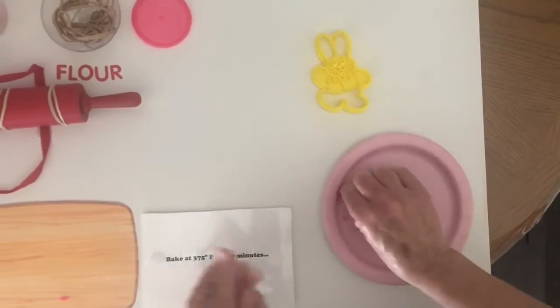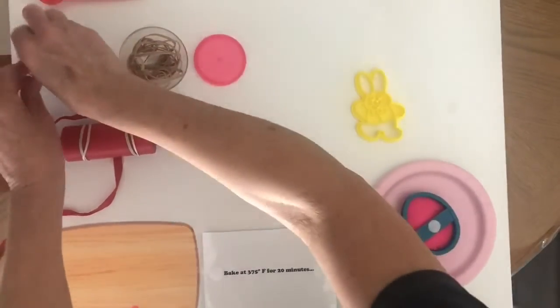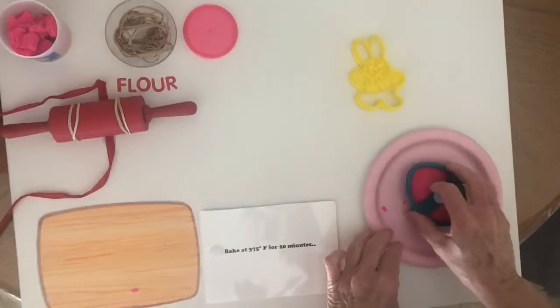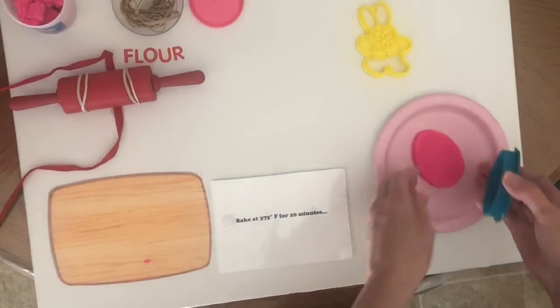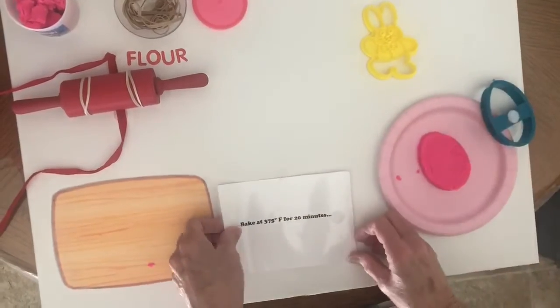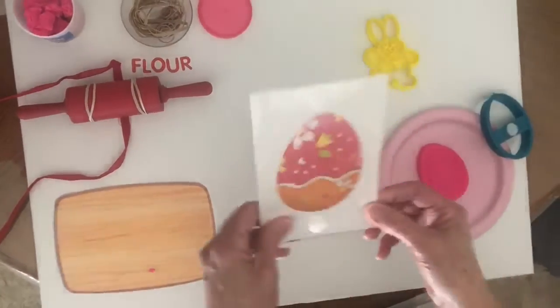You can see in the kit, she's starting to wrap everything up and put her extra dough away. Then she has an Easter cookie, which she'll throw in the oven and bake at 375 for 20 minutes.